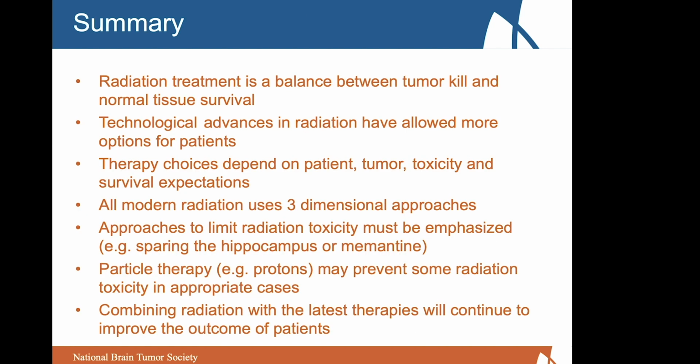So I've walked you through a whole bunch of information, and I'm going to summarize now. Radiation treatment is really a balance between tumor kill and normal tissue survival. We've developed a lot of technological advances in the field of radiation oncology that have allowed more options for patients. The therapy choices depend on the patient, the tumor, the toxicity, and of course, the severity of the disease. All modern radiation uses a three-dimensional approach of some kind, whether it's IMRT, VMAT, or proton therapy.